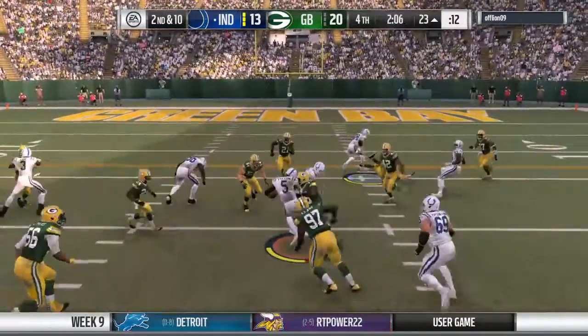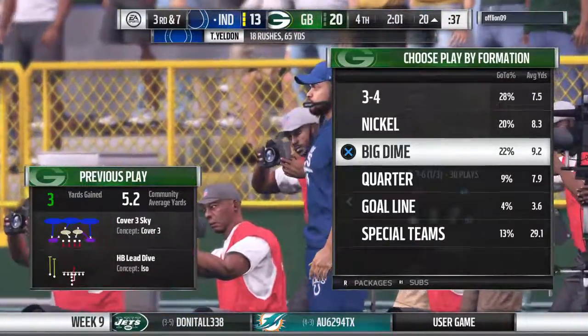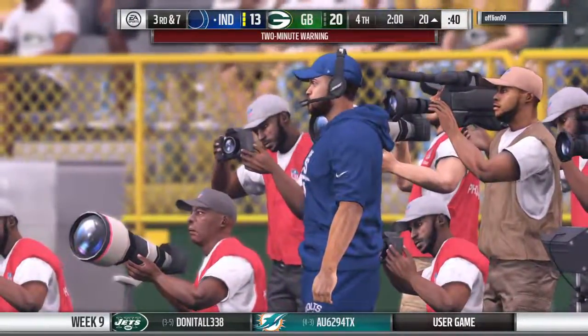Now a handoff to Yeldon. And they'll get him down right about the 20. Call it about a gain of 3, and they'll be looking at a 3rd and 7 coming up.